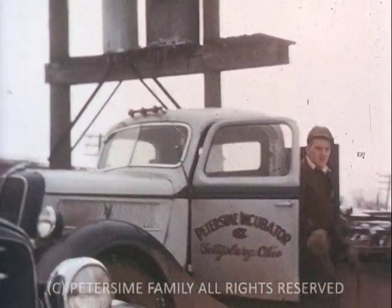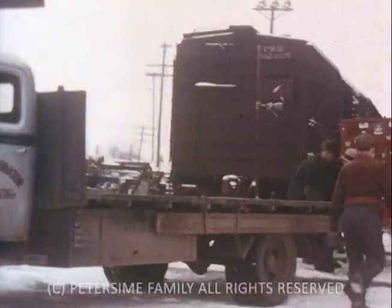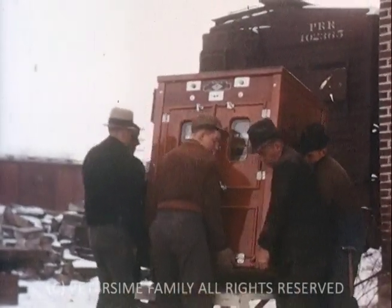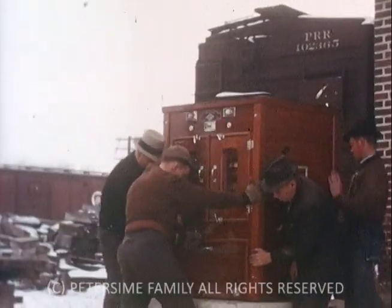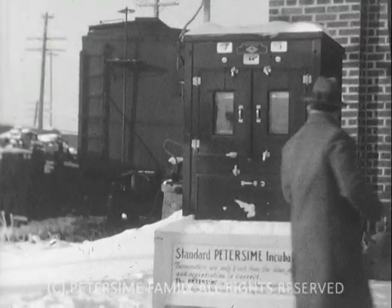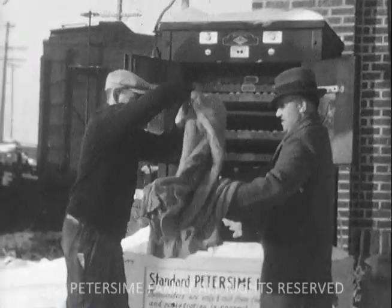Grandpa and Dad started the business in 1922. Factory was built in '27, '28. Now here's where we're moving that incubator out. There was a railroad siding track so that cars would come up right along the loading dock of the factory. But this was set out there, and they were running kind of an experiment to prove that it would work outdoors, even though it was so cold.